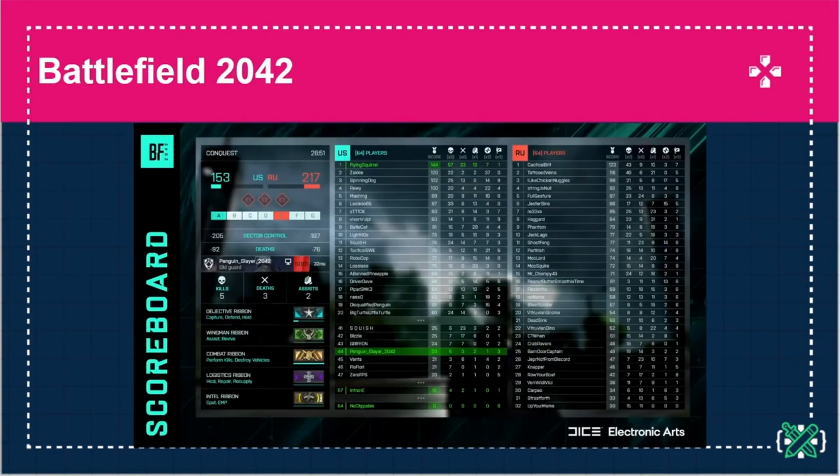Next one, this is Battlefield 2042. A lot of players complained that there was no scoreboard when Battlefield 2042 came out. So this is the scoreboard design that they came up with. You can see we have the list of players, some icons up here for different types of stats. Your squad members are shown in green here. And then you've got some other stuff like stats for the current match, how much time is left. These are like achievements or something.